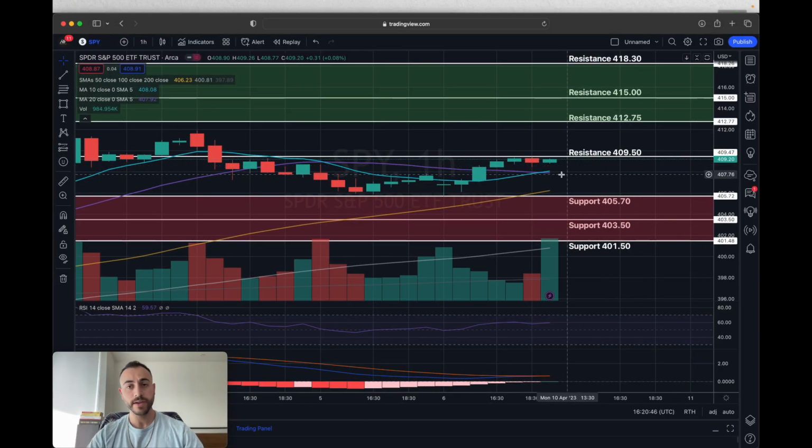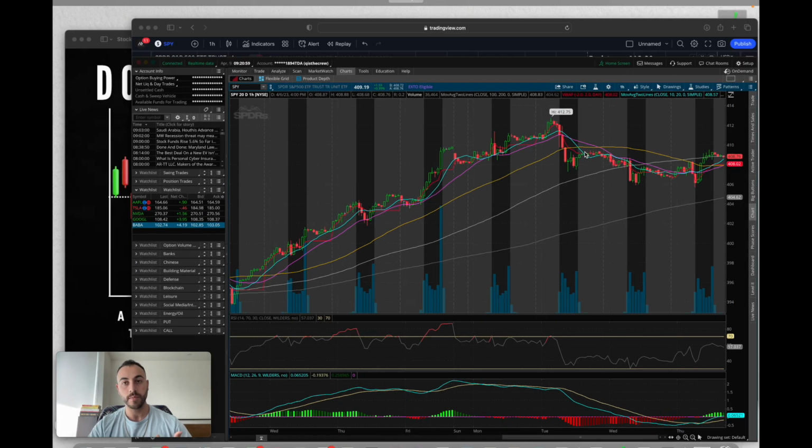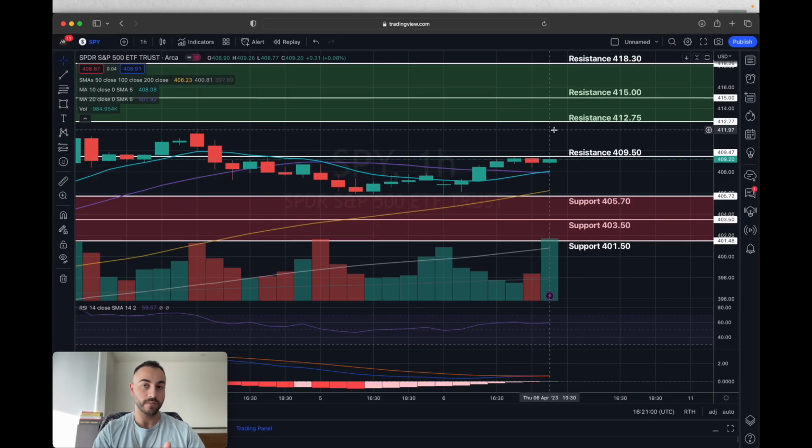So although we are looking bullish on the daily chart, we still can't assume a bullish breakout until we break above 412.75, because that was the highest point and the strongest rejection that we've gotten in recent weeks. So above 412.75, then we will turn more bullish. We will pick up our calls, or we will long the market, and we will move towards a price target of 415. If we move above 415, then our next price target is going to be anywhere between 418 to 418.50.